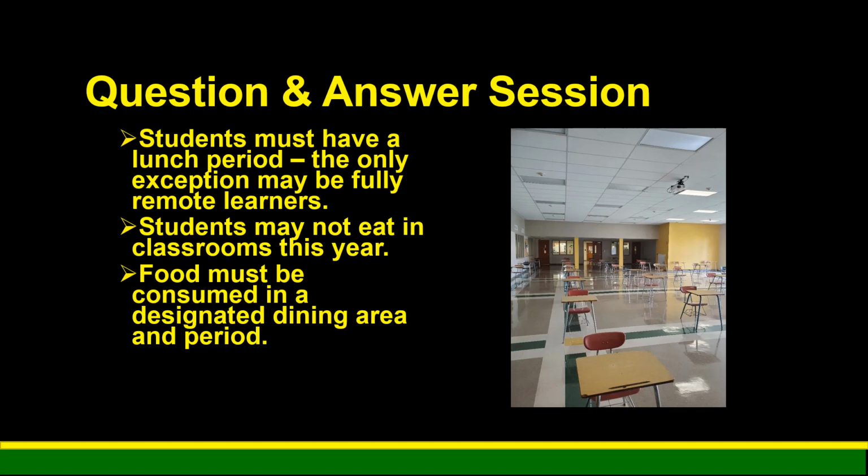In the past, we've had students that want to take every class available, and they've been able to eat in the back of a classroom, or they have a teacher that says, that's fine, have your bagged lunch over there. Unfortunately, we cannot do that for the safety in our classrooms this year. Eating can only be done in the designated rooms during the designated lunch periods.